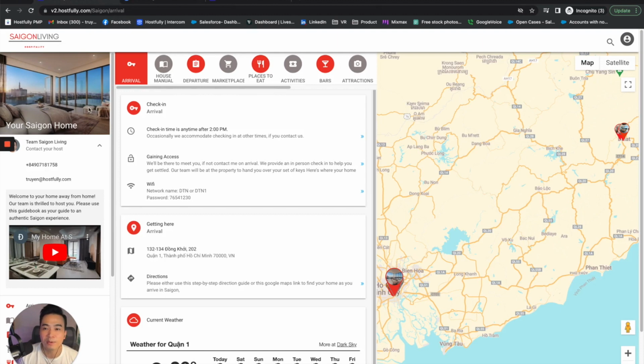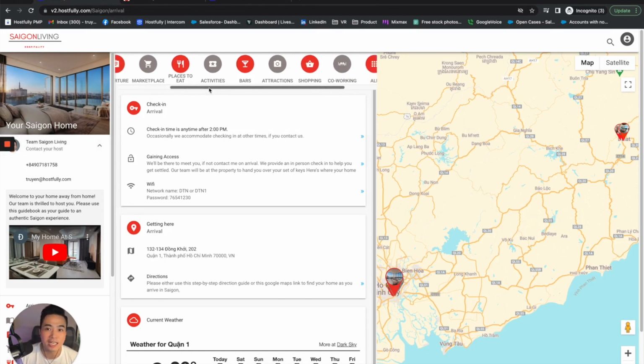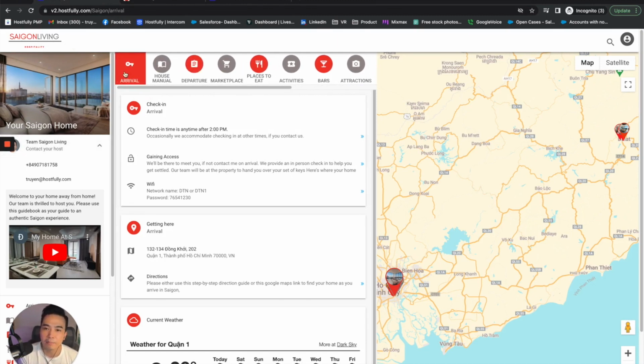You should also put a face behind the host by having the ability now to upload your own profile picture. In terms of the menu section, you are now able to adjust the entire colors and really give a beautiful alignment between your logo and the menu section, which will then automatically transition throughout the interface of the Guidebook.